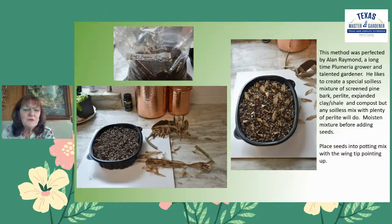This is the seed pod with a few of the seeds taken off. And you plant the seeds wingtip up, because the bottom of that seed is the actual plant.